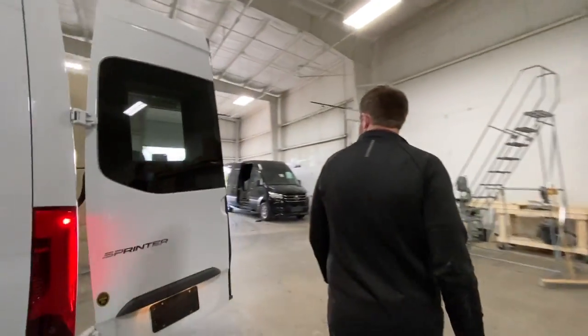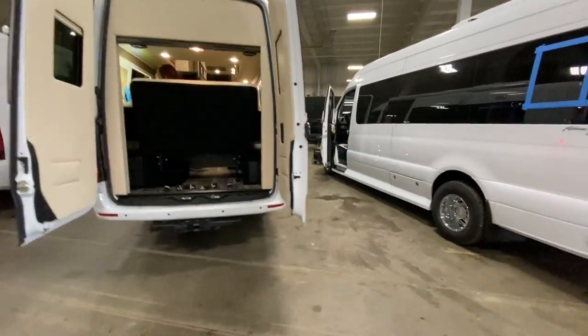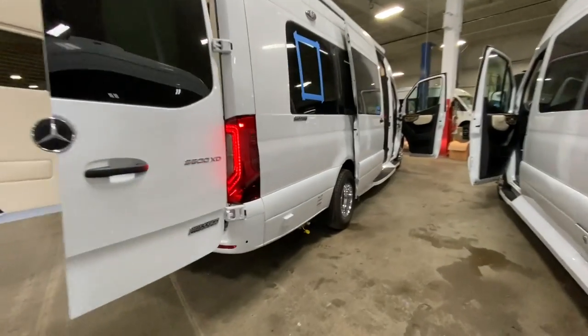I like these windows too. All right, so these are all finished units? These are all finished units getting cleaned or just being tested. Okay.